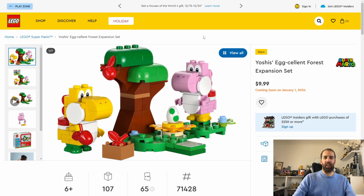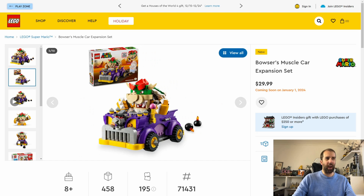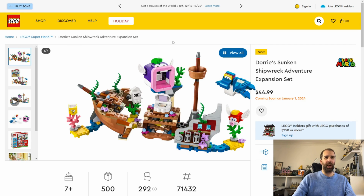There are 3 Mario sets coming out in January. The first being Yoshi's Excellent Forest Expansion set, priced at $10 or £9. If you like your Yoshis, I love Yoshi, but I like the different colour ones in here. That's quite cool. Next we have the Bowser's Muscle Car Expansion set, priced at $30, £25. Quite a cool looking version of Bowser, I suppose, but maybe a little bit expensive. But you get 458 pieces in it, so there you go. And lastly, you get Dory's Sunken Shipwreck Adventure Expansion set, priced at $45 or £40, and you get 500 pieces in this. And that is it for Mario for January.